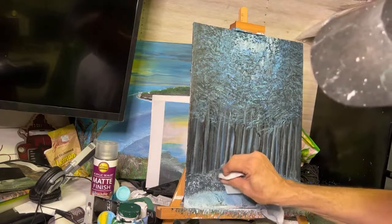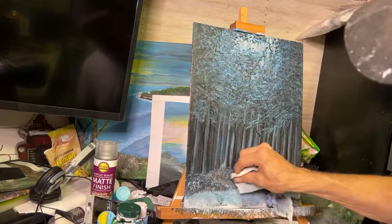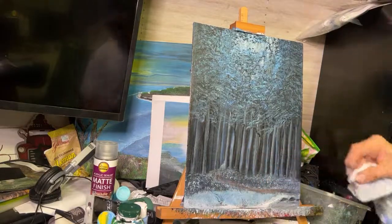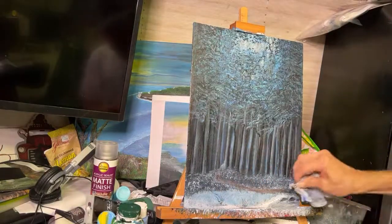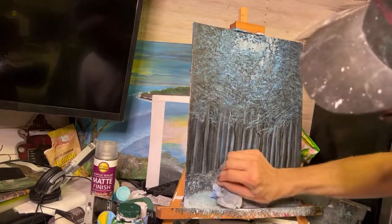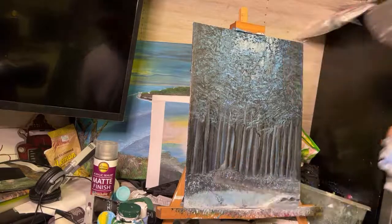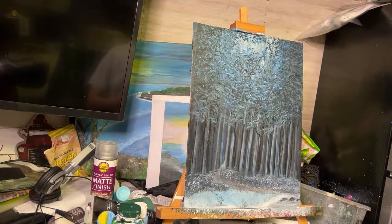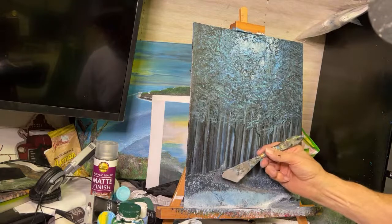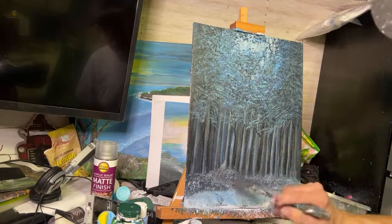But sometimes when I've wiped something off, that really did the trick. So maybe wiping off the... yep, look at that. Wiping off my mistake has given me that reddish brown path look. Thank you. Y'all were right. I just didn't know how to get it. That's very good. I'm going to put some more right here.